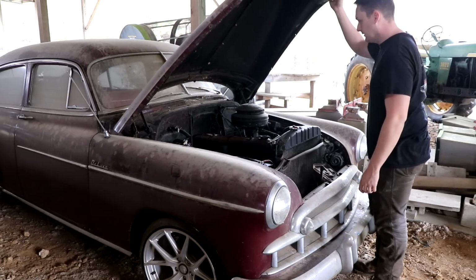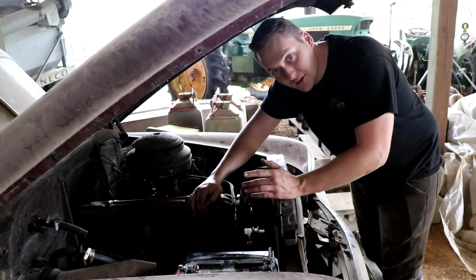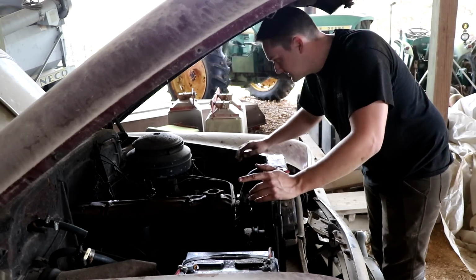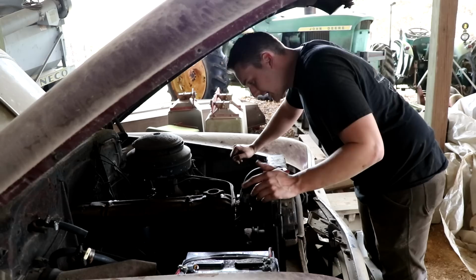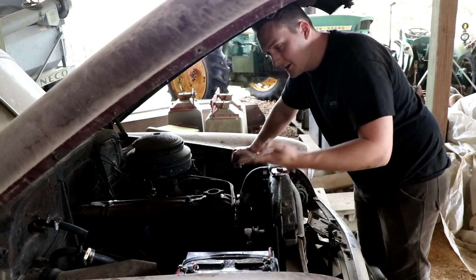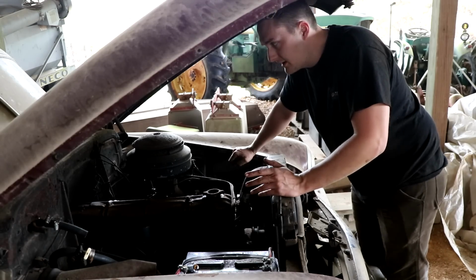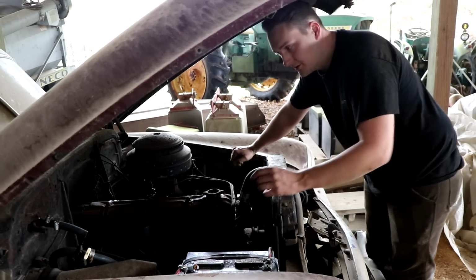Okay. A little promising under the hood here. Underneath the hood we've got an inline 6, and I'm gonna assume it's all original. We've got some newer hoses. Looks like a nicer belt. So it's had some work done to it at some point. The battery in here is from 2017, so it may not have been sitting here a long time, but it just needs some love, and that's what we're here to do.